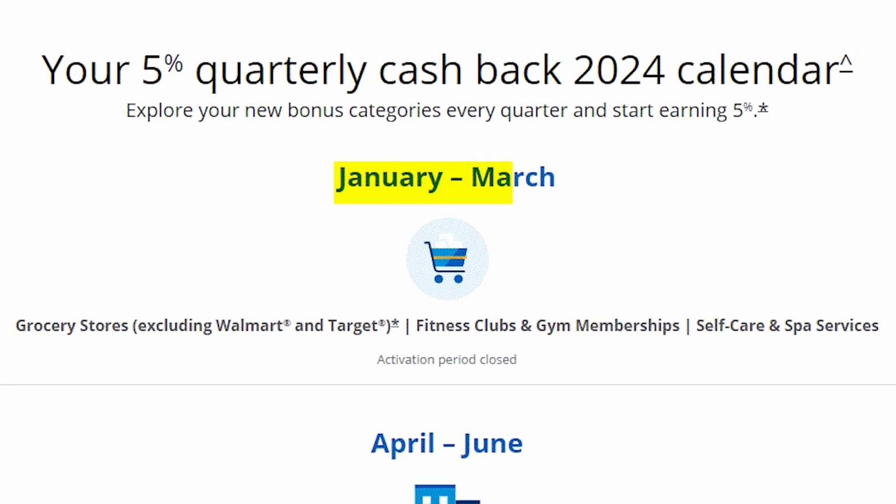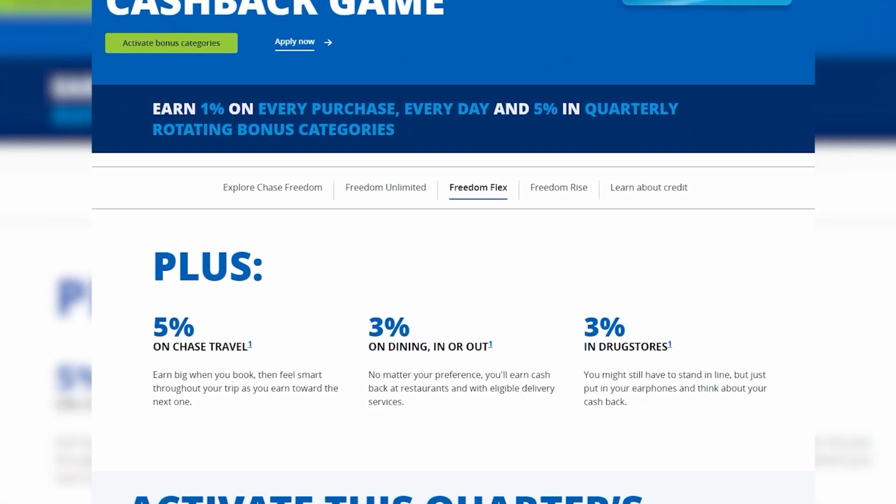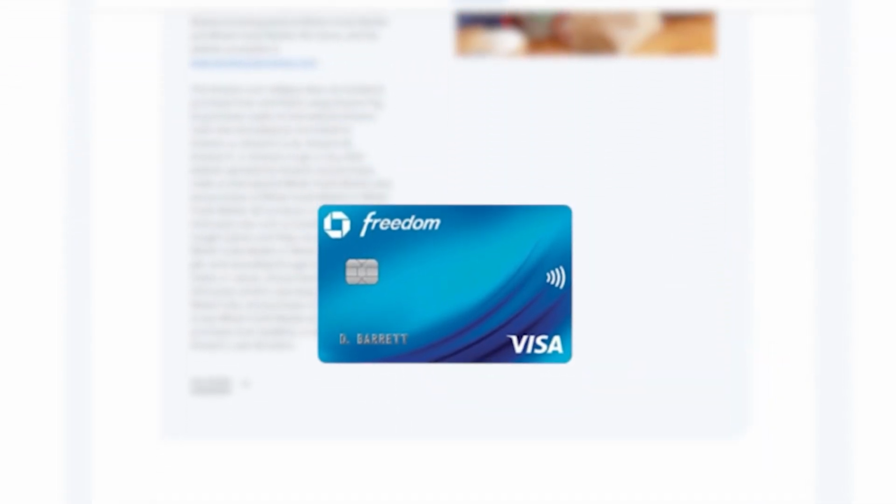For January through March, it was grocery stores excluding Walmart and Target, fitness clubs and gym memberships, and self-care and spa services. For April through June, it was Amazon, hotels, and restaurants. So if you know you're the type of person who wants to squeeze every little bit of value possible from your credit cards, then the Chase Freedom Flex might be the best fit for you.